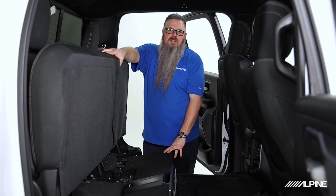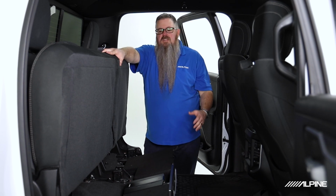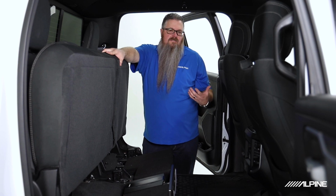In this case, we are using the amplifier as 150 watts by 2 to run our truck subwoofer at 4 ohm, which is plenty of juice because the truck subwoofer being a vented enclosure is super efficient and makes a ton of output with that 150 watts.